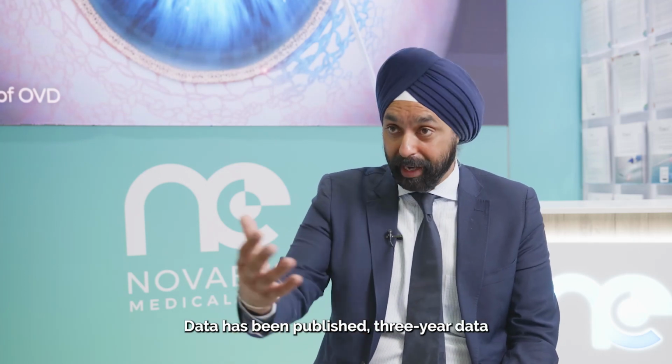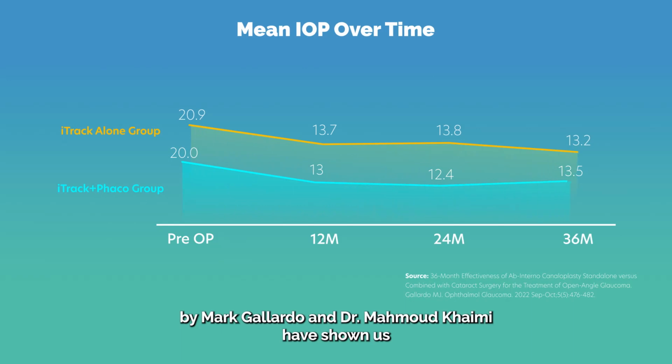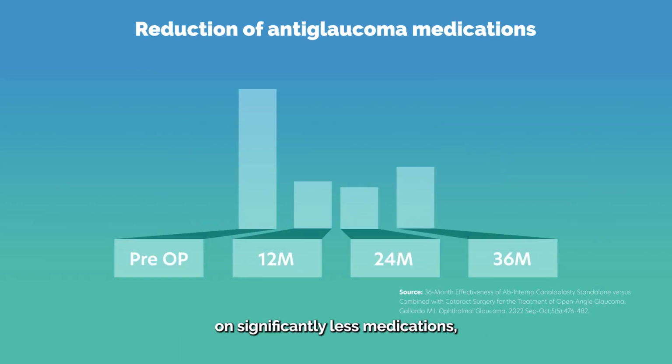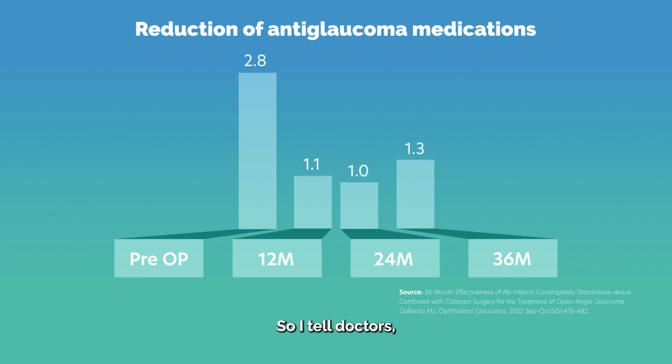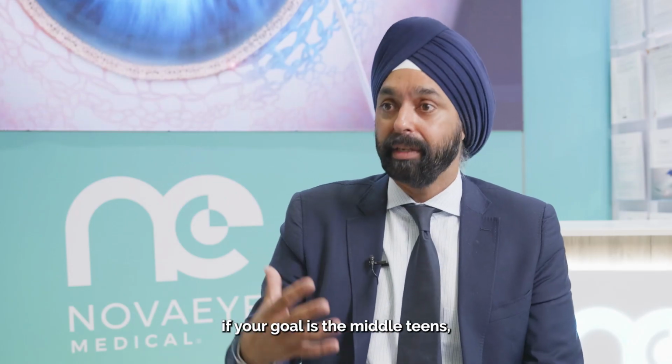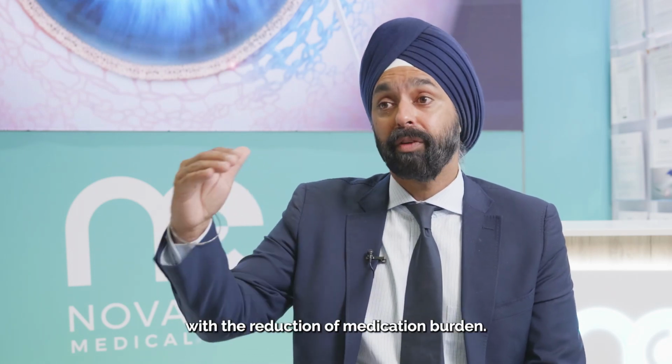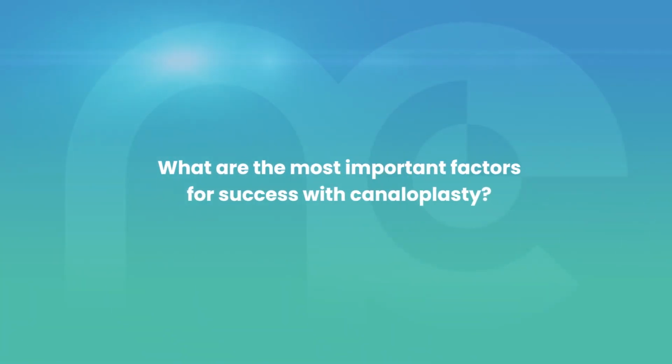Data has been published, 3-year data by Mark Gallardo and Dr. Mahmoud Kiami have shown us we get down to that middle teens routinely on significantly less medications, anywhere from 40 to 60% less meds. So I tell doctors, if your goal is middle to upper teens, you're going to get there more often than not with canaloplasty, with the reduction of medication burden.